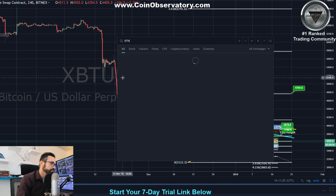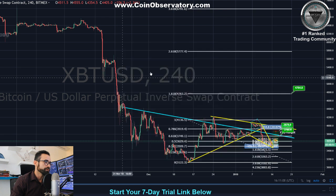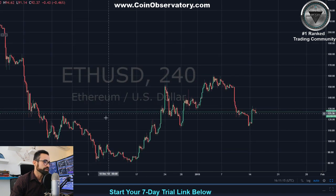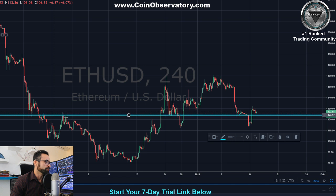All right, so ETH USD had a 7% gain yesterday. Go over ETH USD Coinbase. It had a 7% gain, so a little bit more bullish than BTC. I have spoken several times about the fact that ETH is trading above that previous resistance.